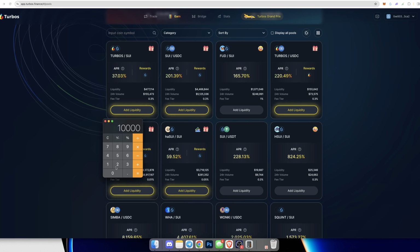So if you chuck 10 grand in, for example, and you get 0.27%, you can make $27 a day on this in stablecoins. And your balance isn't going to go up or down because, again, it is a stablecoin pool.